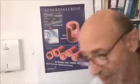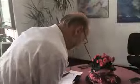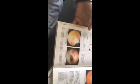And I show you, excuse me, a model where you can imagine what happens. This you have understood, this picture which you have done. Yeah, the eye. Then you have learned, oh, these are the small vessels which are affected.